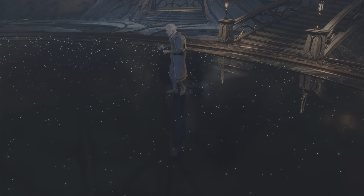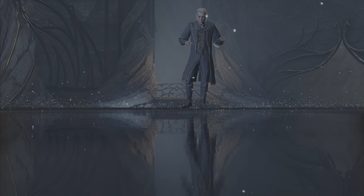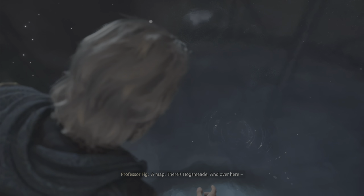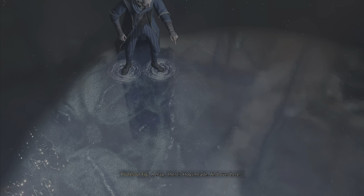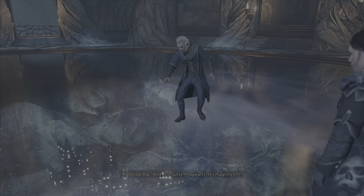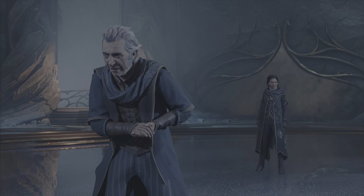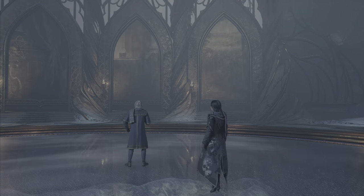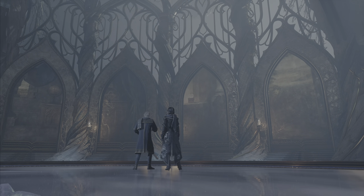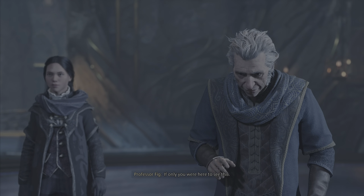That's why it's called the map room. A map. There's Hogsmeade. And over here, the Forbidden Forest. And, of course, Hogwarts. It's magnificent. If only you were here to see this.